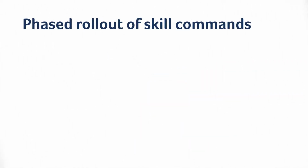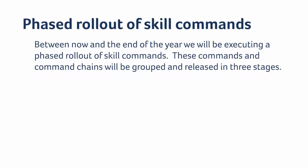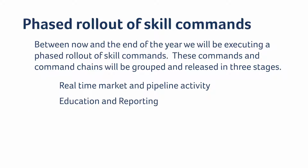So moving back over to the Alexa skill functionality, between now and the end of the year, we will be executing a phased rollout of skill commands. These commands and command chains will be grouped into 3 stages. I group them as real-time market and pipeline activity, education and reporting, and full remote secondary execution. And while we have command chains in production for all 3 of these phases, today's release will be focused on the first stage of real-time pipeline activity and coverage information.